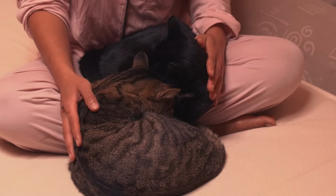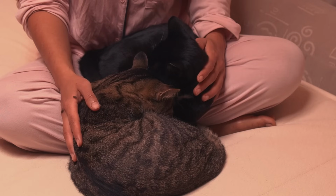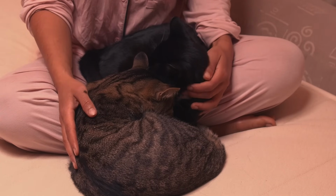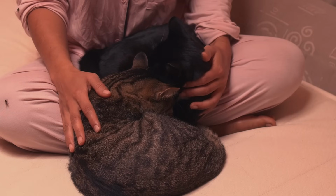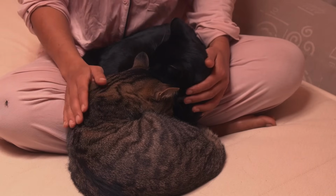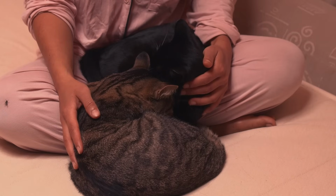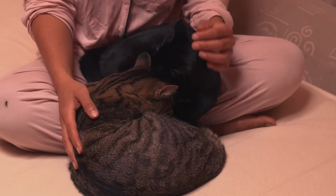Last part here, I just want to give my little babies lots of love. I enjoy their presence so much. All these flies are with us today. And I know that these babies, I know I don't have forever with them, so I want to just cherish every moment that I have.